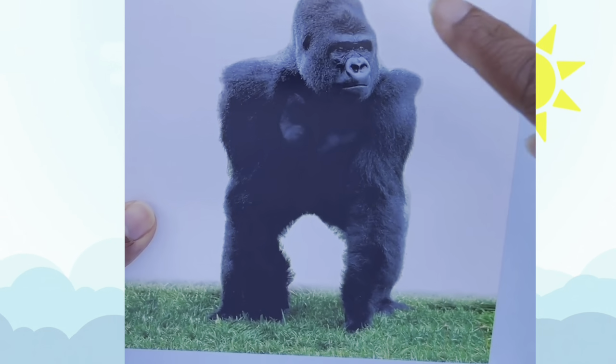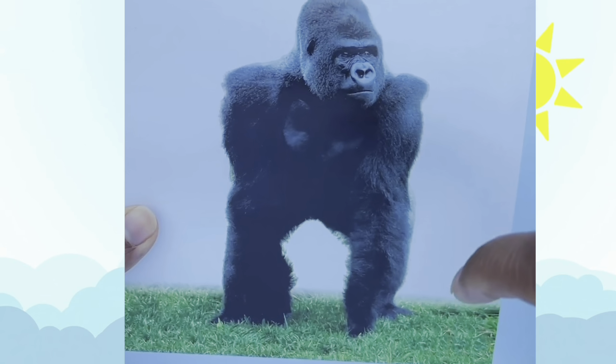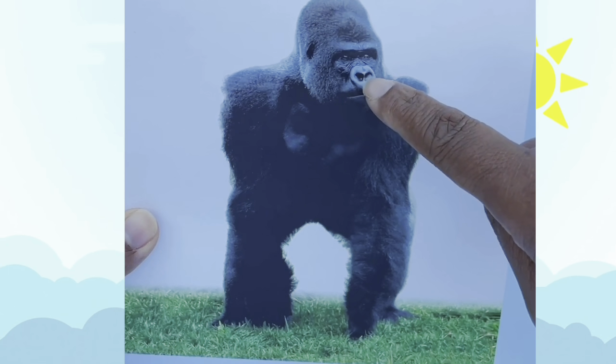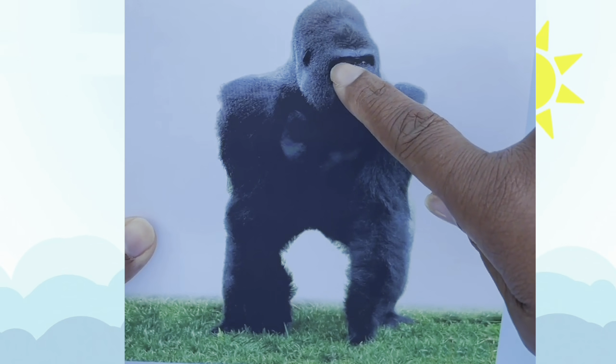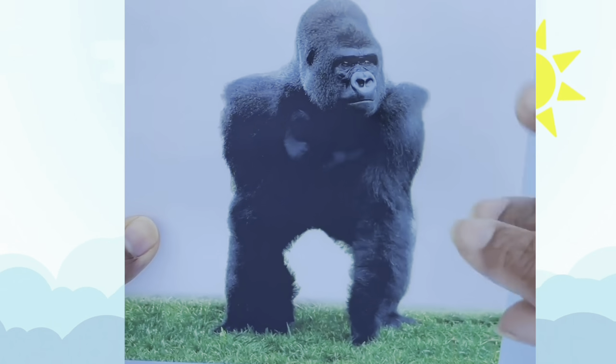Can you find his mouth? That's the gorilla's mouth. Can you find the gorilla's nose? There's the gorilla's nose. And can you see his eyes? Yes, I can see his eyes. He has one, two eyes. That's the gorilla's face. Hi, gorilla.